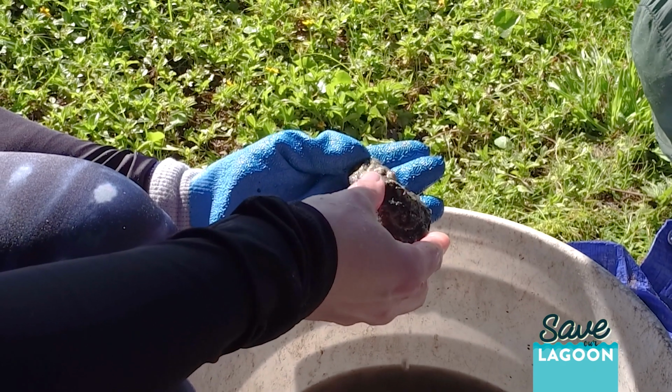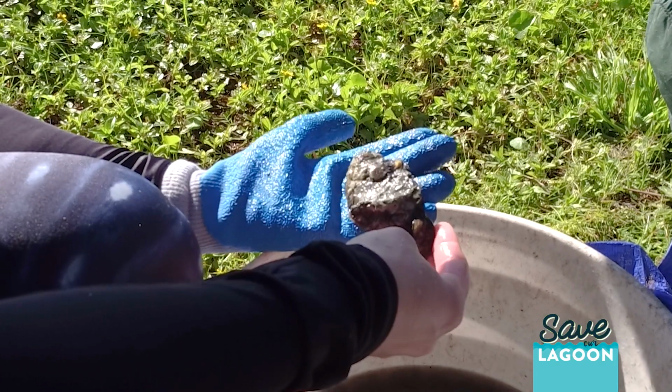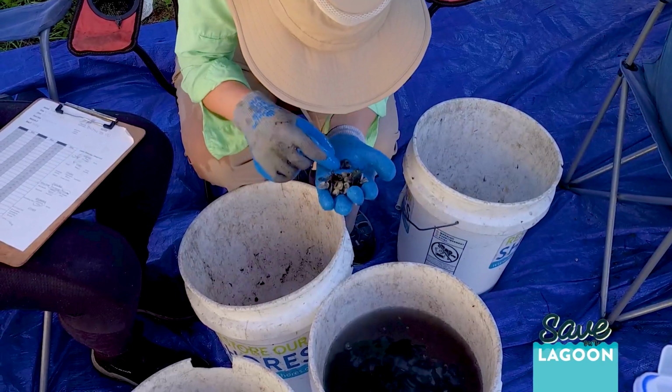Oyster reefs are one of those key items that are typically used to remove nutrients and pollutants from the Indian River Lagoon. It's said that one oyster can filter anywhere between 30 to 50 gallons of water per day. So as you can imagine, when we have thousands out here on our shoreline, that's a lot of water that's being filtered, a lot of nutrients and pollutants that are being removed from the water.